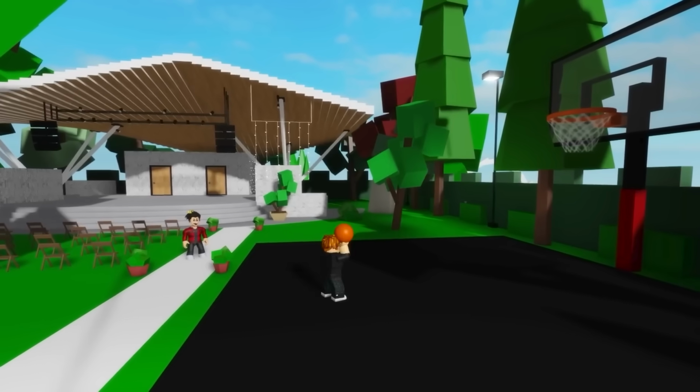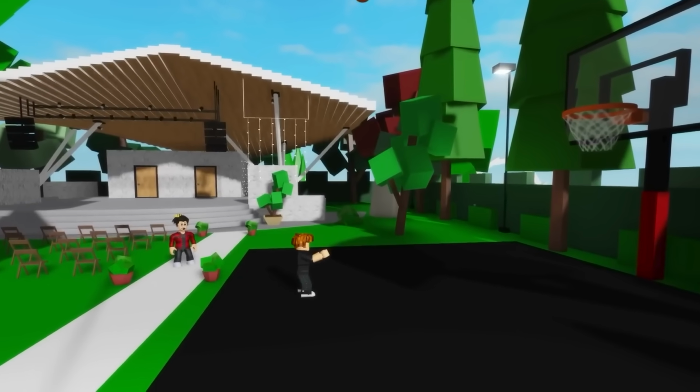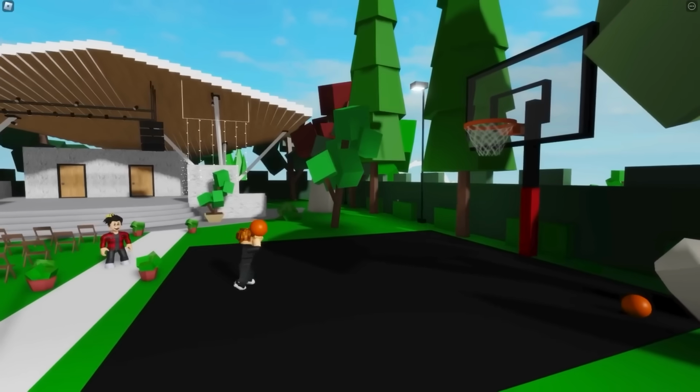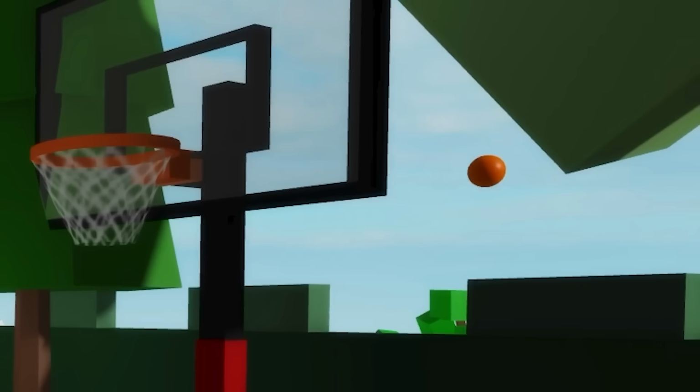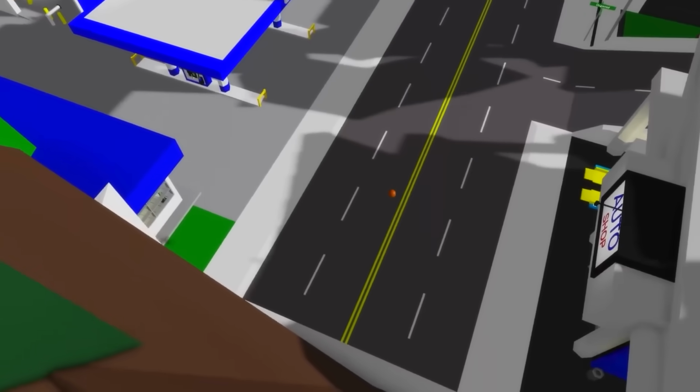Now it's Bacon's turn. Let's see how our boy will do. Is he any good at this? Let's see. Oh, he missed that one. Next shot, is this gonna go his way? Nope, he hit it right on the backboard. Here's my last shot. Oh gosh, you threw it into the streets, my dude. That was so bad.